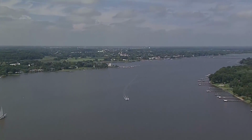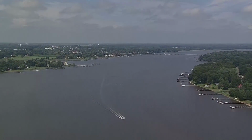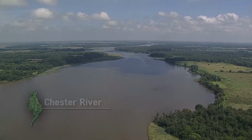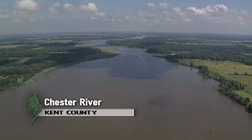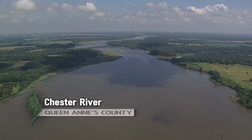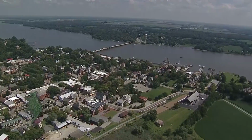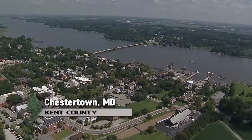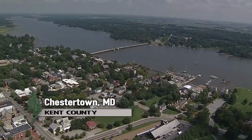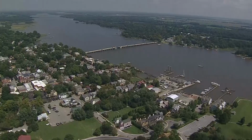The flight up the western side of Delmarva picks up another major tributary to the bay, the Chester River. About 43 miles long, it forms the border between Kent and Queen Anne's counties. And it gets its name from historic Chestertown, the only Chesapeake port where colonial ships could dock because the Chester was the only river with safe underwater terrain.